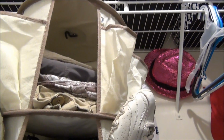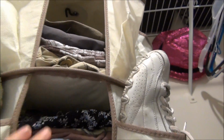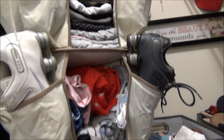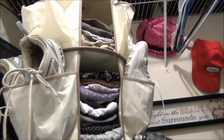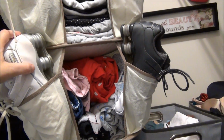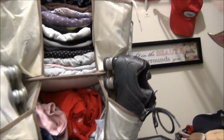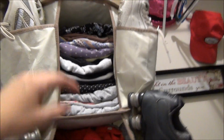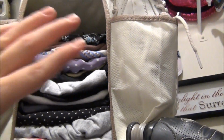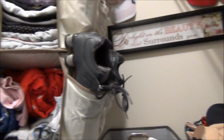Up top is just shorts. Very simple organization, pull straight out. I wanted to limit the stuff that had to go in the dresser in the bedroom. I just did not really want to use it for a lot of clothes, and I figured I could get every single thing in this closet if I did it right. These are super easy. You can just pull one out and put them in. They pack in. These are really wide on the inside, so there's plenty of room.